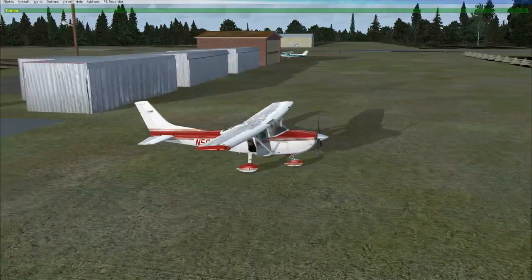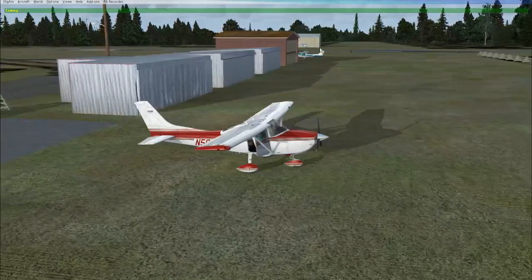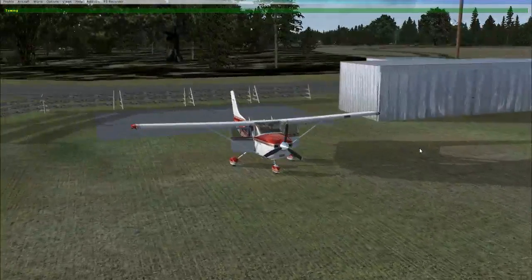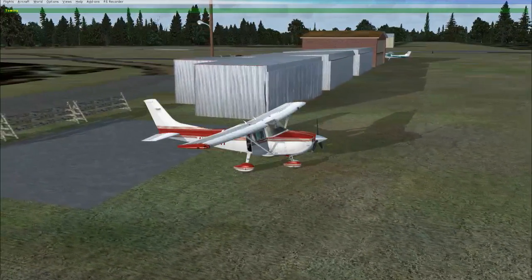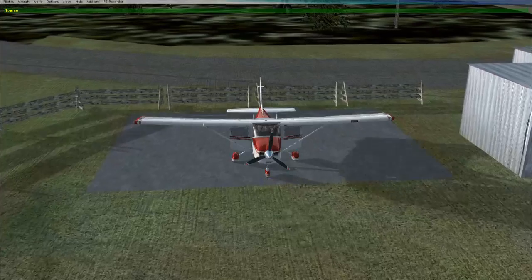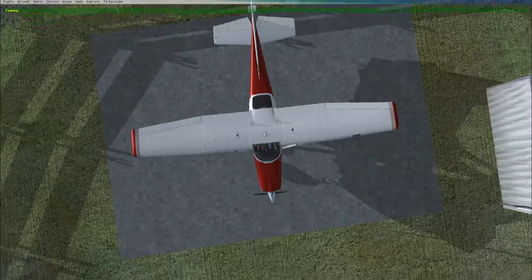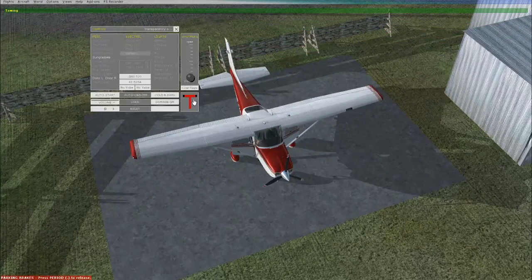Looks like a Cessna 172 parked by that hangar, and a Cessna 152 parked by that one there. So that's the 172, that's the 152. Just parked in the grass over there. And we'll just put it right here on the pavement. Right there. Right, set our brakes. Stop towing.